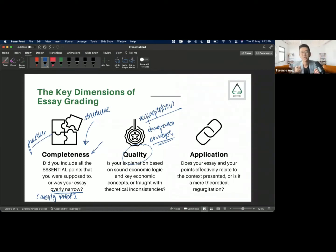Now, that is not to say that you cannot use your own words. But when it comes to the core economic theory, we need key terms. You need to articulate the cause and effect exactly like how it is taught to you. You don't have a lot of wiggle room. Because once you deviate from what's in the lecture notes, there's a very high risk that it will be wrong. So quality is about, let's keep things simple: how the notes teach us, we try to replicate the explanation. That will ensure a high quality answer.